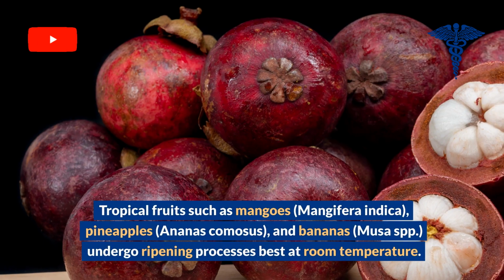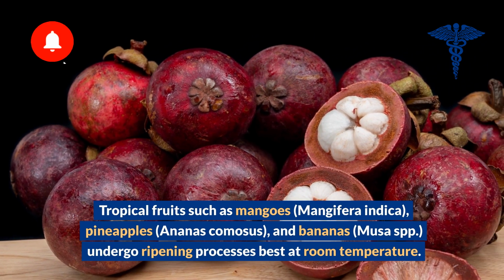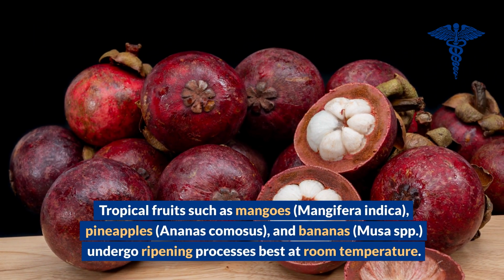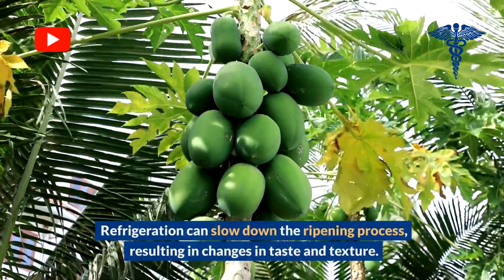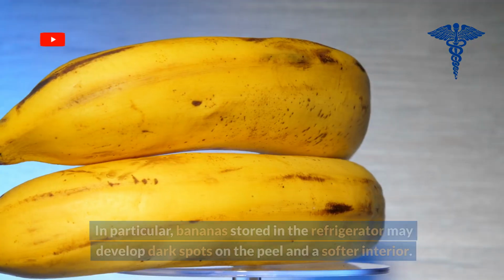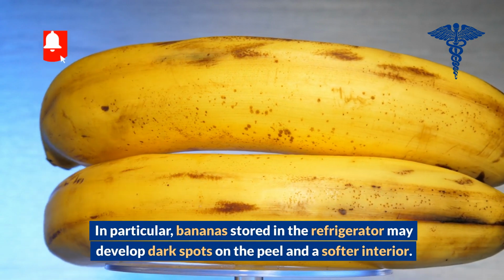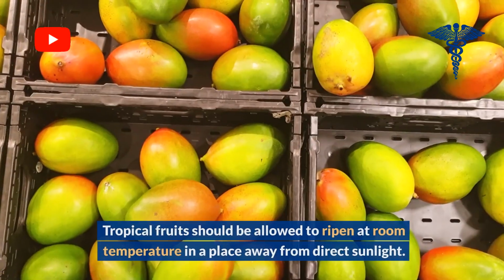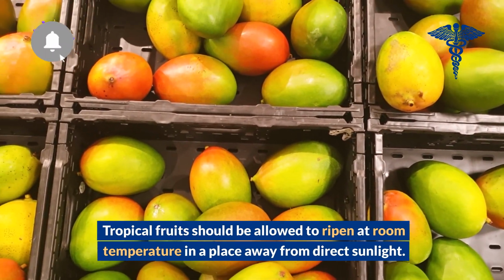Tropical fruits such as mangoes, Mangifera indica, pineapples, Ananas comosus, and bananas, Musa spp., undergo ripening processes best at room temperature. Refrigeration can slow down the ripening process, resulting in changes in taste and texture. In particular, bananas stored in the refrigerator may develop dark spots on the peel and a softer interior. Tropical fruits should be allowed to ripen at room temperature in a place away from direct sunlight.